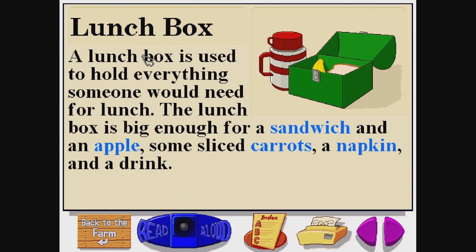Lunchbox. L-U-N-C-H-B-O-X. A lunchbox is used to hold everything someone would need for lunch. The lunchbox is big enough for a sandwich and an apple, some sliced carrots, a napkin, and a drink.